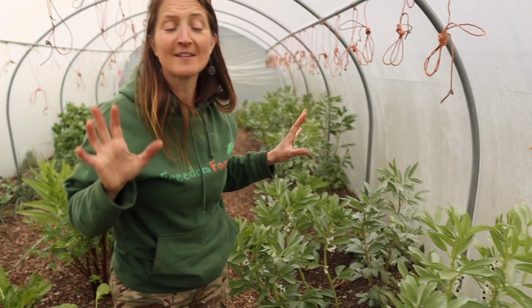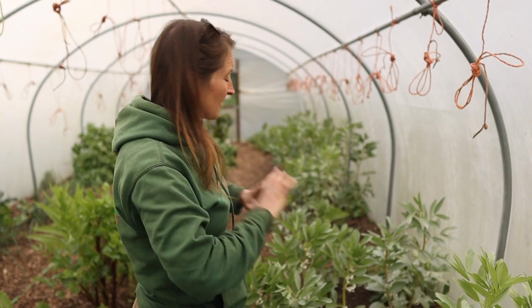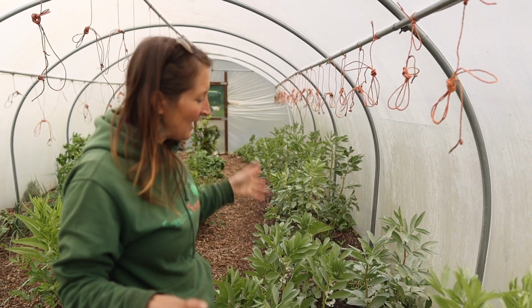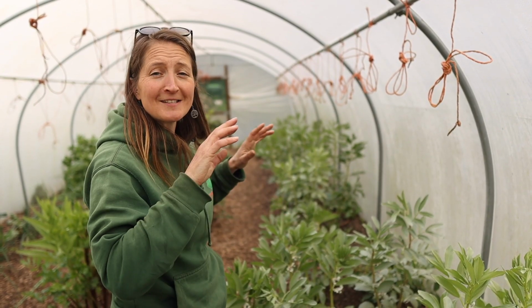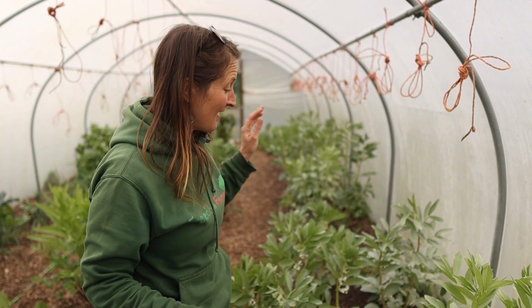This will probably be the last side that I clear out in this polytunnel, and then it will be replaced with aubergines and sweet peppers mainly, and we're going to have melons as the ground cover this year.